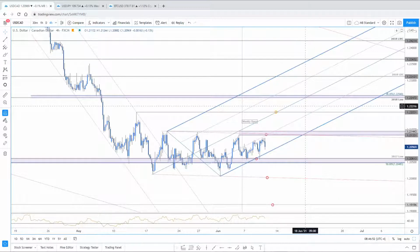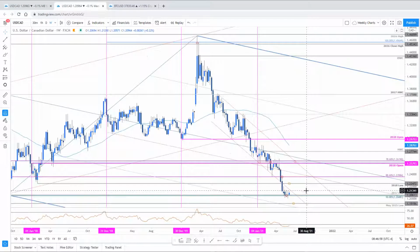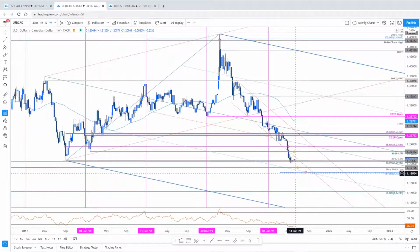On the downside is where this gets really hairy. Remember where we are on dollar yen from the weekly charts, right? Anything close sub 120.50 on a weekly basis, in my opinion, would be terminal. Again, you're looking for 119, you're looking for 118.